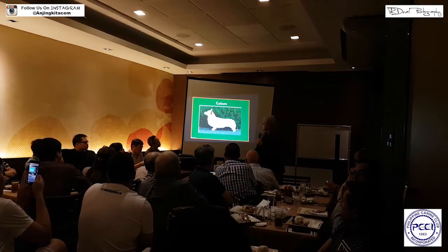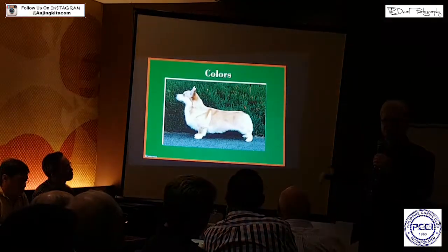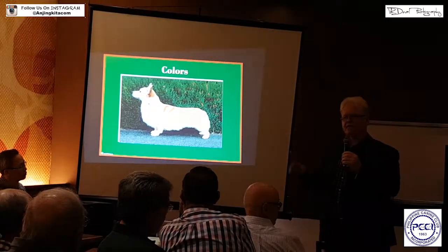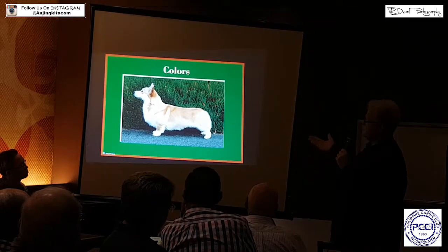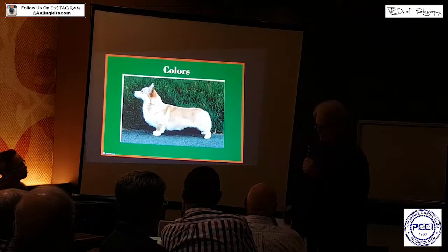Those are ideal markings. Now, some people would say, oh, this is a lovely bitch, but she's plainly marked. Well, the beauty of a Pembroke comes from their symmetry, their outline, their angles, their head type, and all of that, rather than color. Color, to me, I mean, this is a beautiful bitch. I think she's glamorous in many ways because of other things, other than just her coat color.